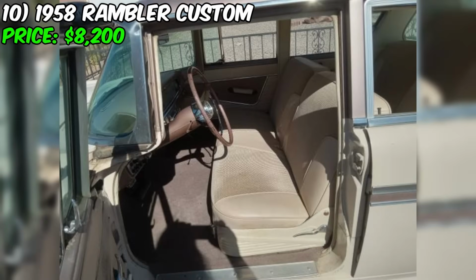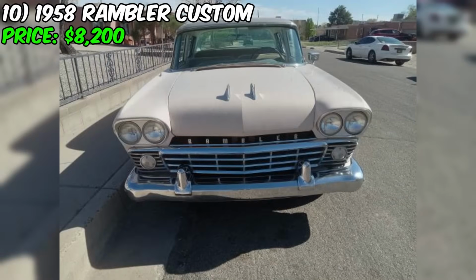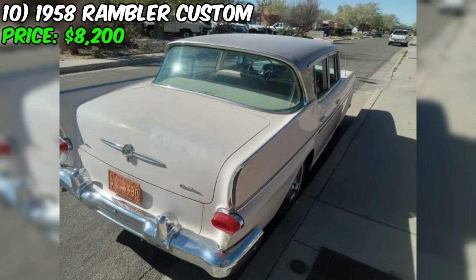The interior of this Rambler has been professionally restored back to its original condition, and it looks absolutely stunning. All the chrome and stainless trim is in good shape, and there's no broken glass to deal with. Even the spare tire in the trunk looks like it might be original.